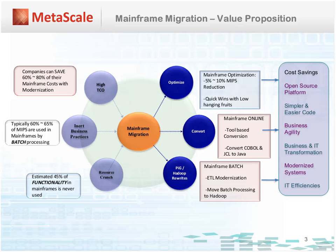So we do the ETL modernization, database, and data warehousing modernizations by moving the batch processing out, and also move the transactional data, which is mostly online. We use different approaches to modernize that as well. But the ultimate goal is really to have cost savings in addition to agility for the business.